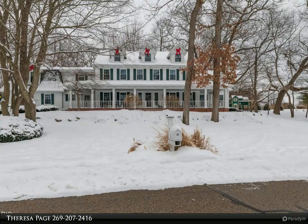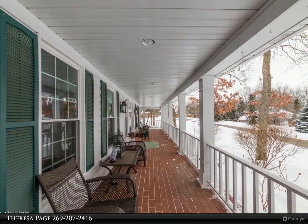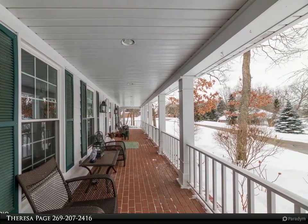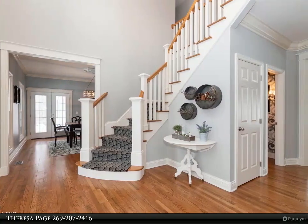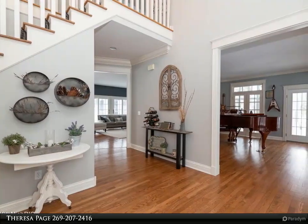This captivating, turnkey Cape Cod enjoys a stunning hilltop presence with a premier location in desirable Woodbridge Hills. This warm and inviting home was beautifully remodeled in 2015, with floor-to-ceiling high-end finishes including gleaming hardwood floors, granite and quartz countertops, an enviable gourmet kitchen, and much more.